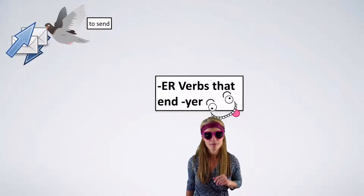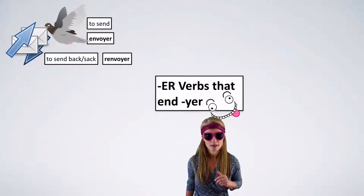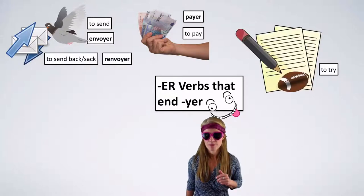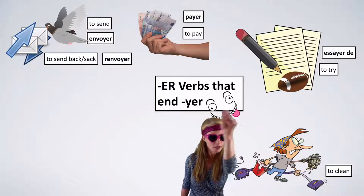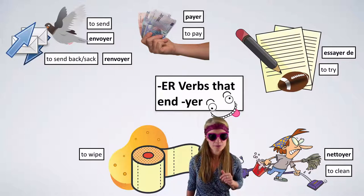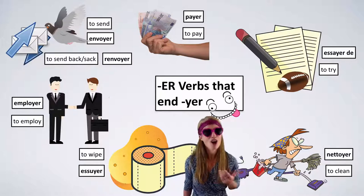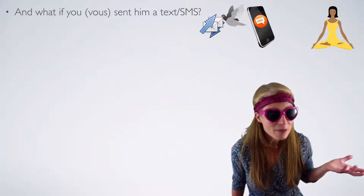To employ. À vous. To send: envoyer. To send back or to sack: renvoyer. To pay: payer. To try, try to write the essay: essayer de. To clean, clean those nets: nettoyer. To wipe: essuyer. To employ, bit of comedy French, just add the ER on: employer.